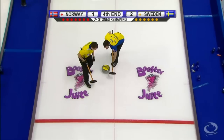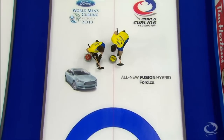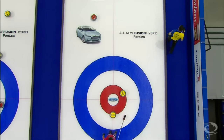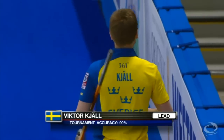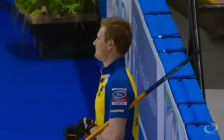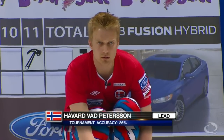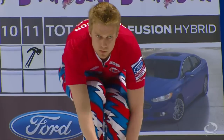First stone a little bit deep for Viktor Kjäll. So that one off center line. And that's Viktor's numbers throughout the event so far. That's 90%. Every time I see him at a World Championship, he's right up there near the top. And Viktor, that's 4th. Ryan Harnden of Team Canada is at 92% among leads.